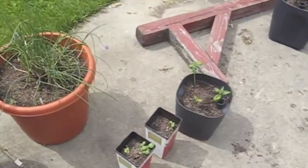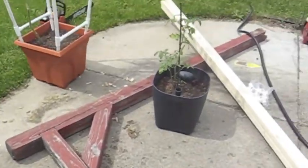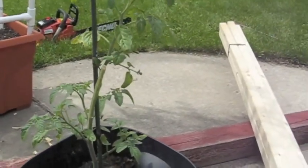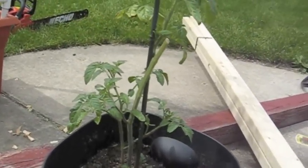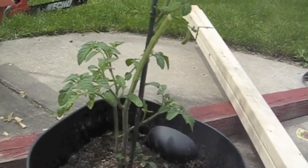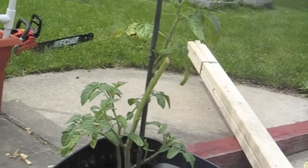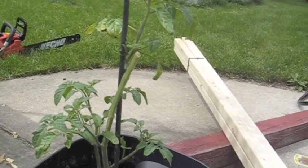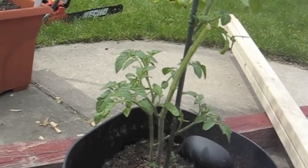I do have some other basil that I planted in here, and this was my second indoors tomato that I cut, and I only allowed a couple of the suckers to grow. I just wanted to do an experiment to see how fast and how good it will grow, and they're doing pretty good. That's it.